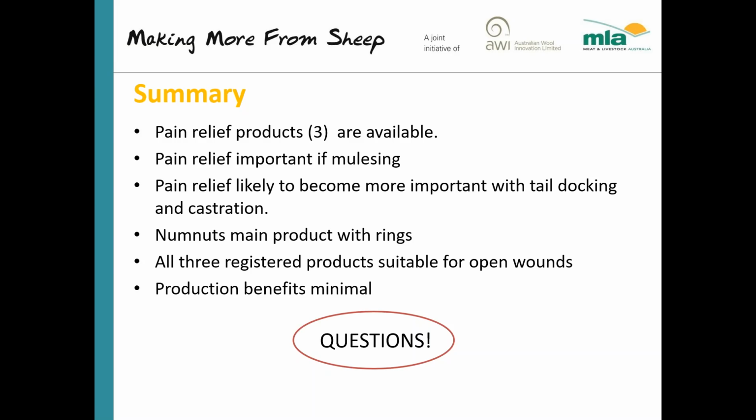Absolutely. I would think that Numnuts used with rings will be very minimal, but it will be about the same as a knife used, if we're talking specifically about castration and the application of either Trisulfone or the use of Buccalgesic. Any of these relatively minor operations combined with any of these forms of analgesia certainly reduce the pain level, not down to as though the operation hadn't happened, but significantly lower than without pain relief. And that's what the research is very clear on.